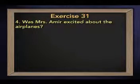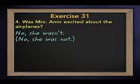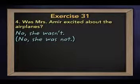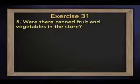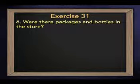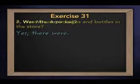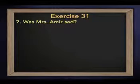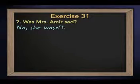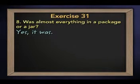Was Mrs. Amir excited about the airplanes? No, she wasn't, or no, she was not. No airplanes in the story. Were there canned fruit and vegetables in the store? Yes, there were. Were there packages and bottles in the store? Yes, there were. Was Mrs. Amir sad? No, she wasn't. Not in the story. And was almost everything in a package or a jar? Yes, it was. Everything, yes, it was. That's great.